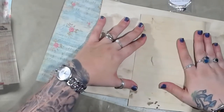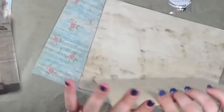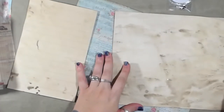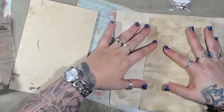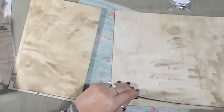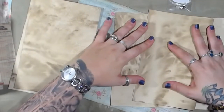That is something that I've thought about, but I'm not sure if I want to go that route. I don't know, honestly. So I don't know what we're going to do. Oh, and you know what? We have doilies. Remember the paper doilies? So we can actually add one of those to each journal.